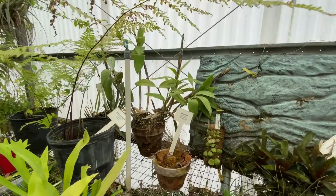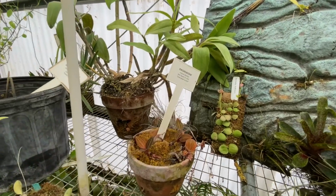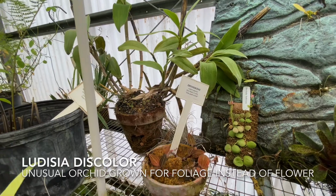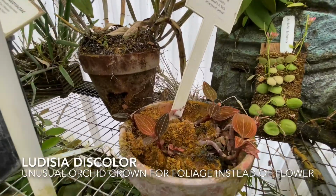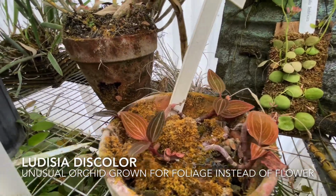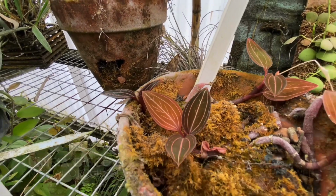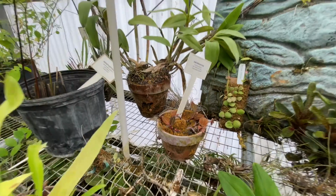Like this orchid right here, unlike most orchids that are grown for their flowers, Ludisia discolor, or the little jewel orchid, is actually grown for its red foliage. So unlike the other orchids that are grown for their flowers, this one's grown for its nice red or burgundy leaves.